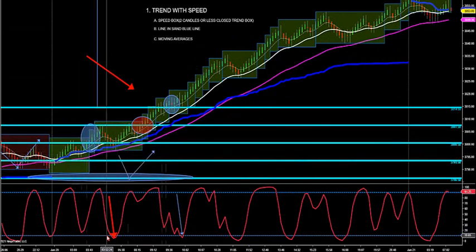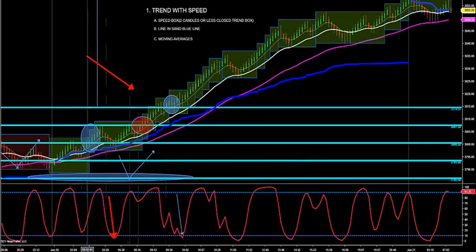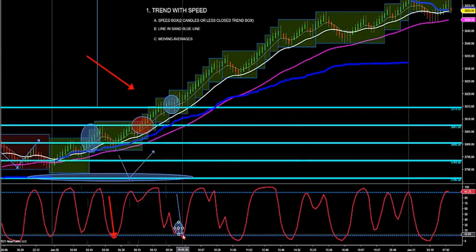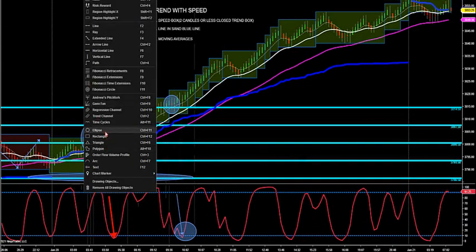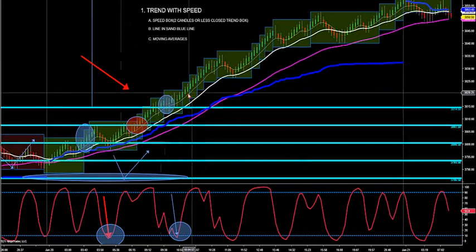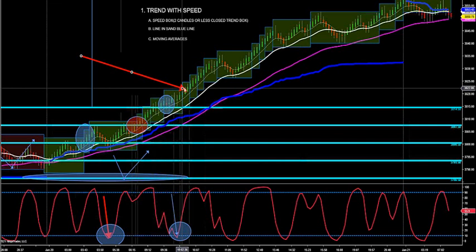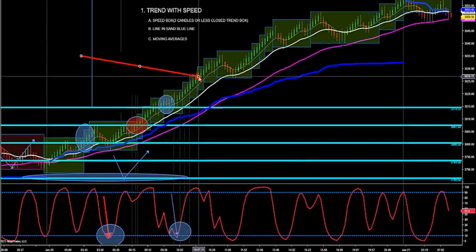There's your speed box. Here's your retracement. There's your speed box. Here is your retracement. Look at these points of entry. Really helps you out. Right here, speed box, two candles close or less. Two candles close or less. Two candles close or less.